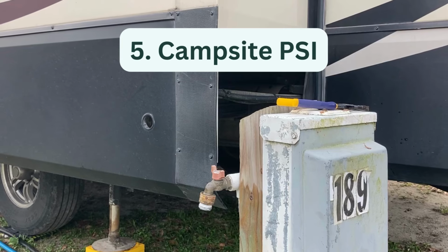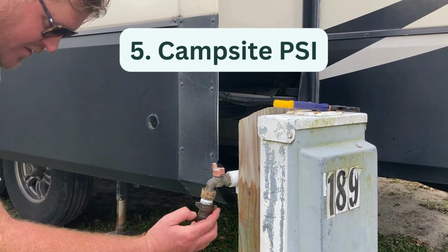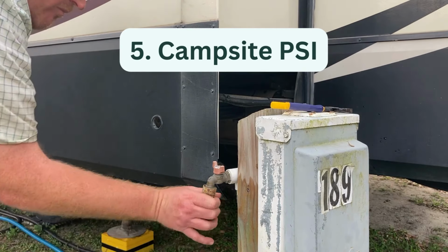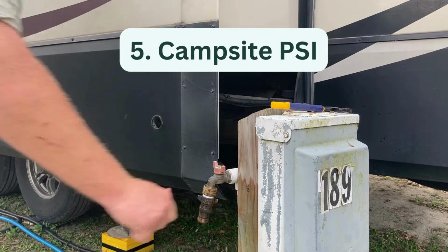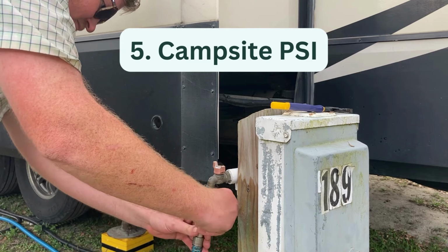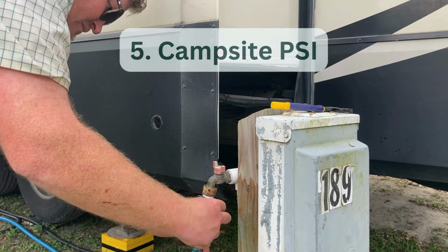High water pressure can lead to busted lines, leaks, and water damage. Always use a water pressure regulator to control the PSI of water coming into your RV. Use an adjustable regulator to set the PSI between 40 and 50. Never let PSI exceed 60.